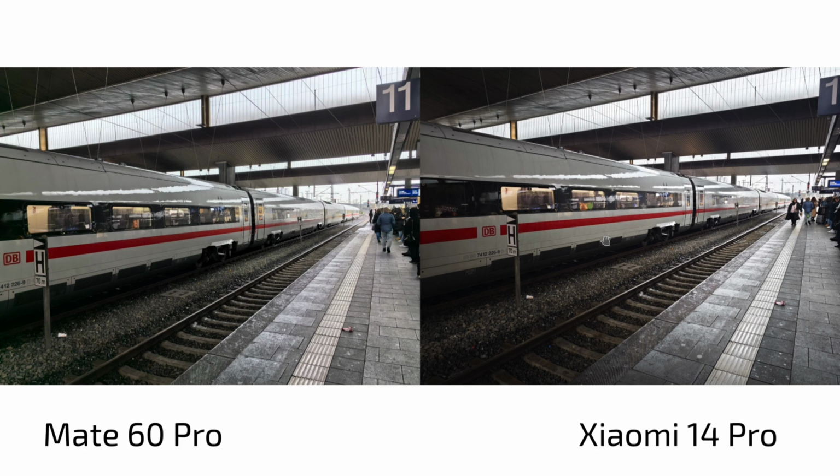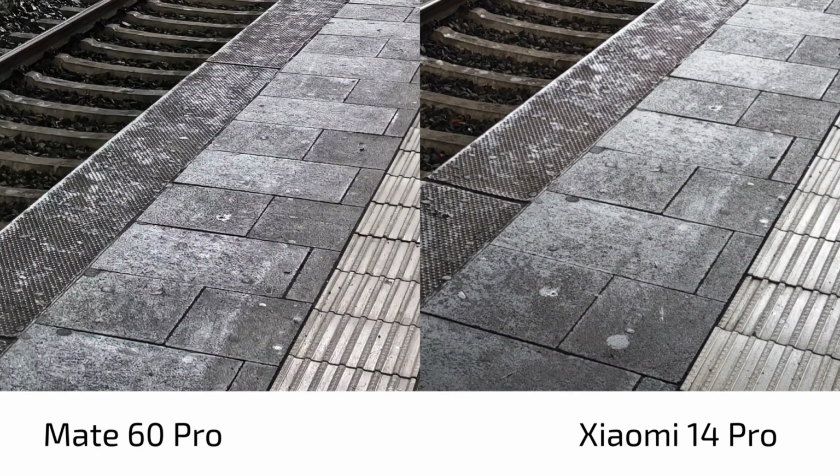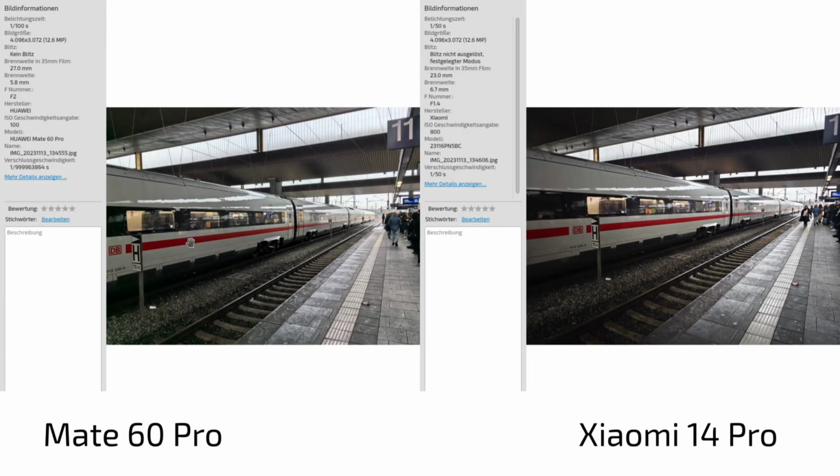And I think that the Mate 60 Pro in its original color mode and Xiaomi 14 Pro in its authentic color mode are the better match. Nevertheless, you can see a little bit more bluish here on the pavement in the foreground, where it's a bit warmer on the Mate 60 Pro for sure. We can see a wider field of view on the Xiaomi 14 Pro, because we have 23mm, where we have only 27mm here on the Mate 60 Pro.